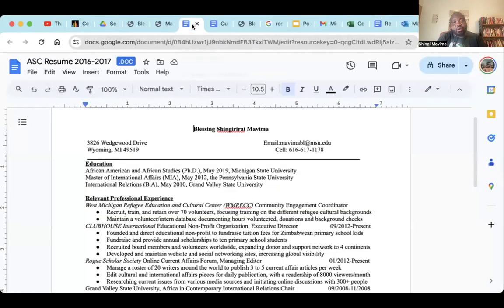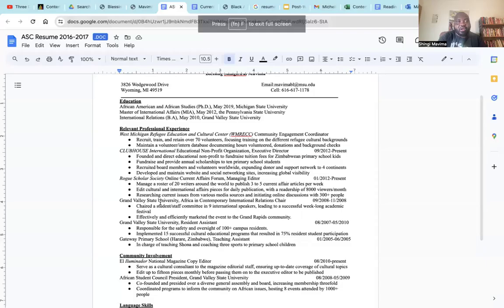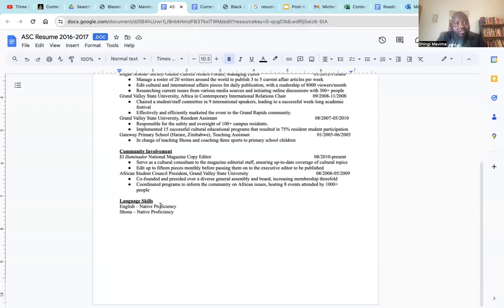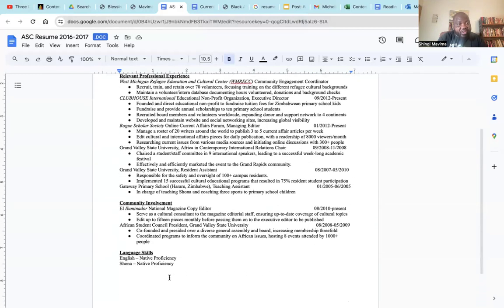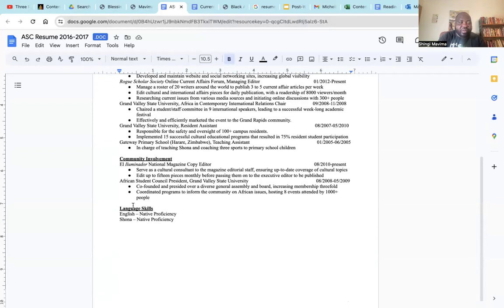That's one. So, for example, let me give you a quick example of what I'm talking about here. This is my general resume or CV. Again, I'm going to explain that difference shortly. This is what it looks like. Very simple, one page. It doesn't even get to the bottom all the way. I could have used a bigger font, but it's fine. Just my relevant professional experiences, my education, my community involvement. I could probably add another section here for my awards and things like that. But that's just mine, right?